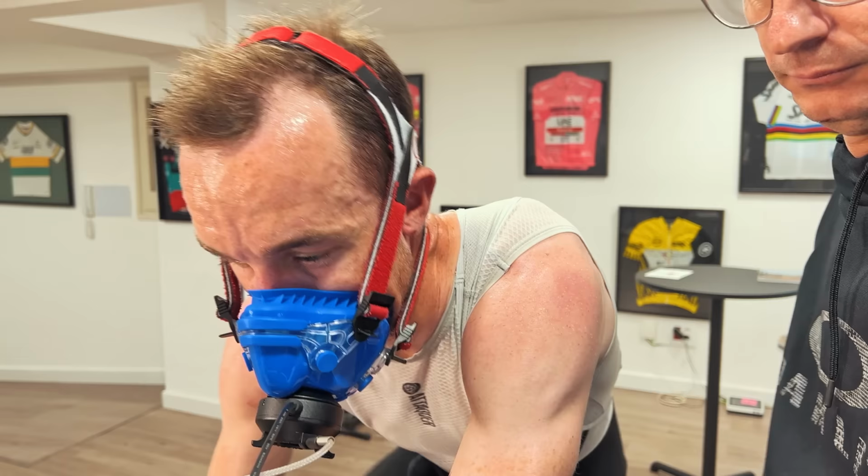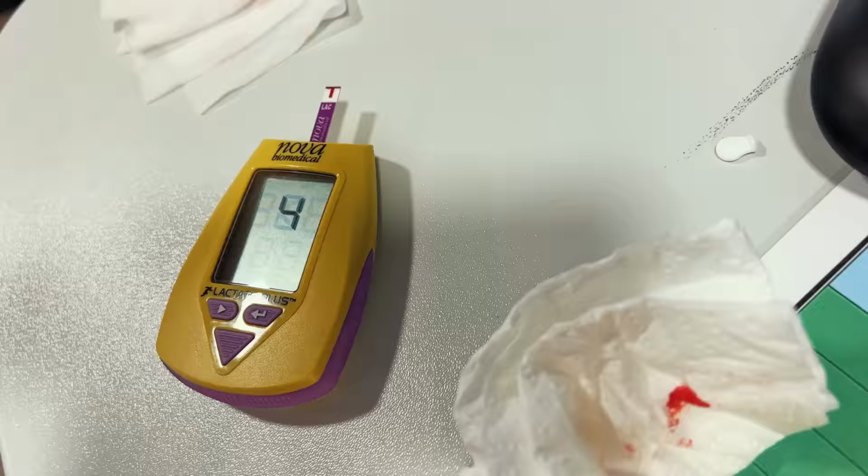What did you find at the end of the test when you said, okay, enough is enough? What was the reason for that? And then what did you find as a result? Yeah, so we stop it when the athlete should sort of judge that RPE scale correctly. We typically stop at around 14 to 16, depending on where they are, and also at a certain lactate value.